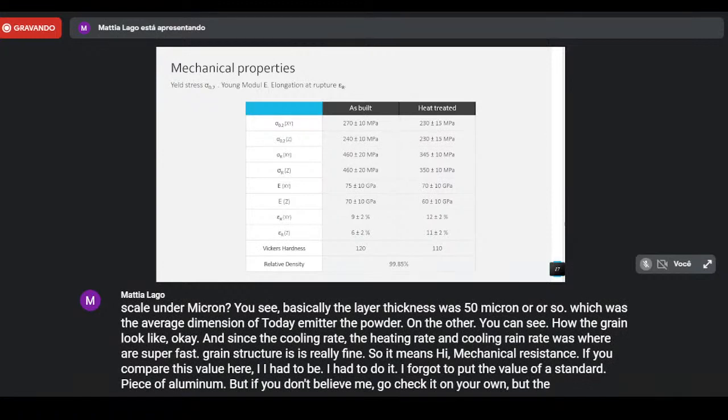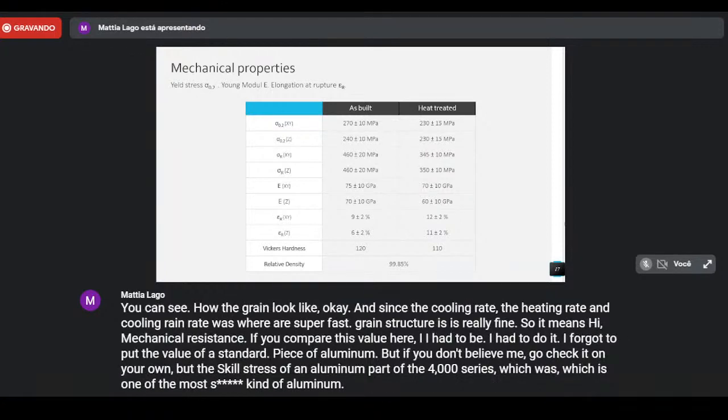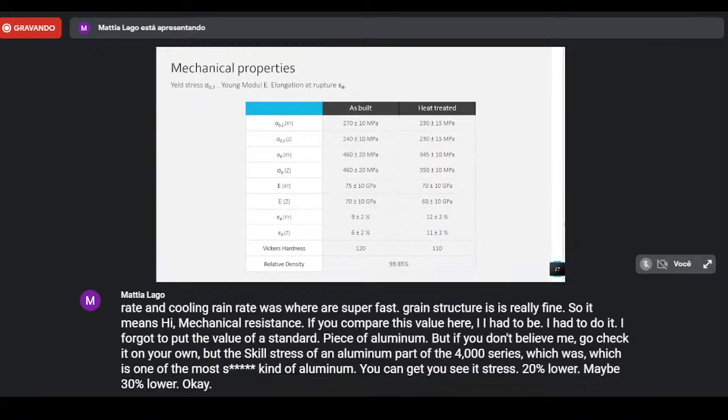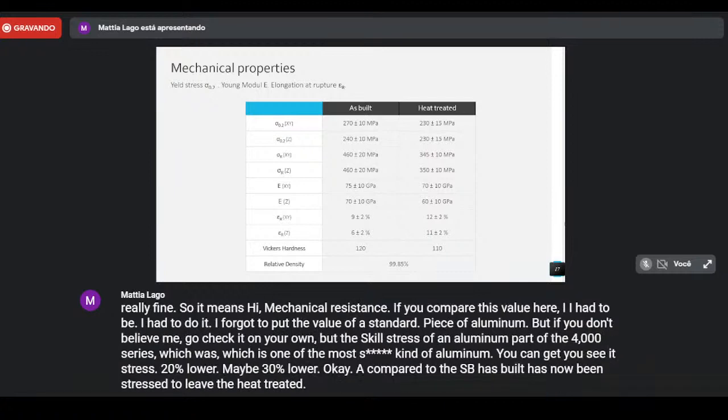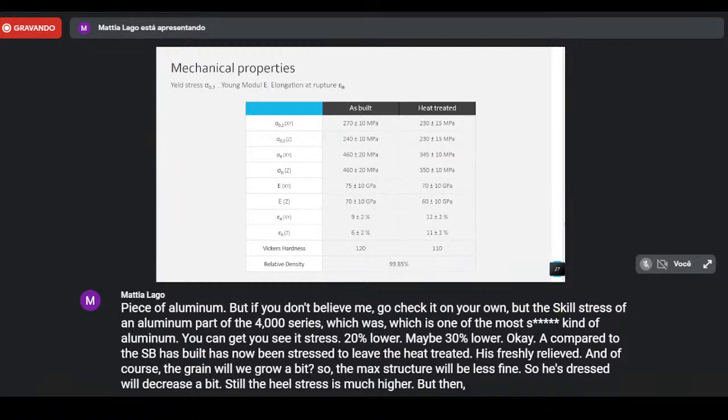But the yield stress of an aluminum part of the 4000 series, which is one of the most shitty kinds of aluminum you can get, you will see yield stress 20% lower, maybe 30% lower, okay? Compared to the as-built. As-built has not been stress relieved. The heat treated is stress relieved, and of course the grain will grow a bit. So the microstructure will be less fine. So the yield stress will decrease a bit. Still, the yield stress is much higher than a traditionally made piece.